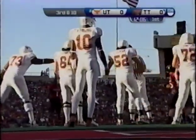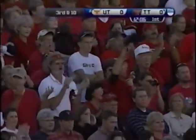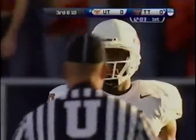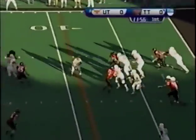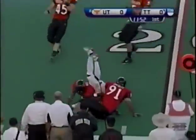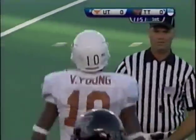Longhorns 103rd in passing. If that ranking holds up, it'll be their lowest in 21 years. Vince Young, just a sophomore. He is right in front of the student section, so it is very loud. Texas Tech switching defenses on the snap. Young, here's where he is dangerous. Gets up over the 20-yard line to the 22-yard line, and that'll be good enough for a first down. Adele Duckett, the senior from Mineral Wells, on the stop.